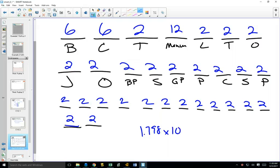1.798 times e to the what? 5.78? And then what is the e to the what at the end? E to the 10. Have you got all the numbers in there? It doesn't look like you have all the 2s. I think it's even bigger than that. Yeah, 1, 2, 3. That's still pretty big. You could just count your 2s, right? It's 32 I got.